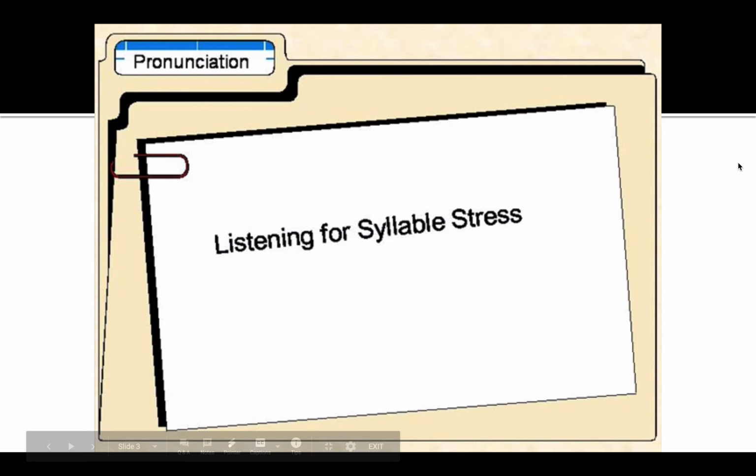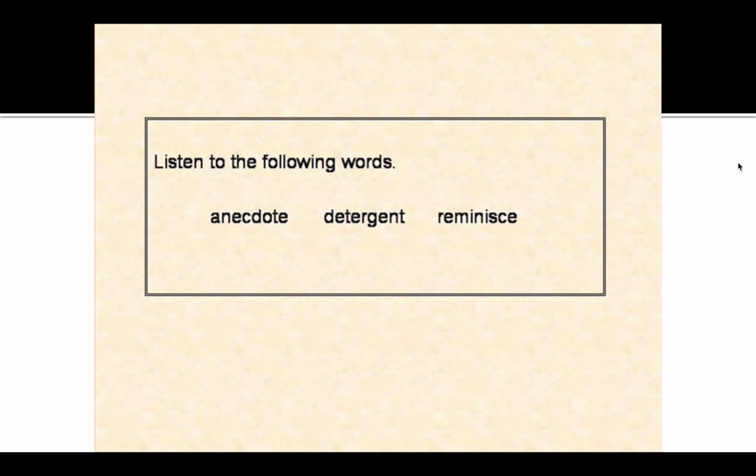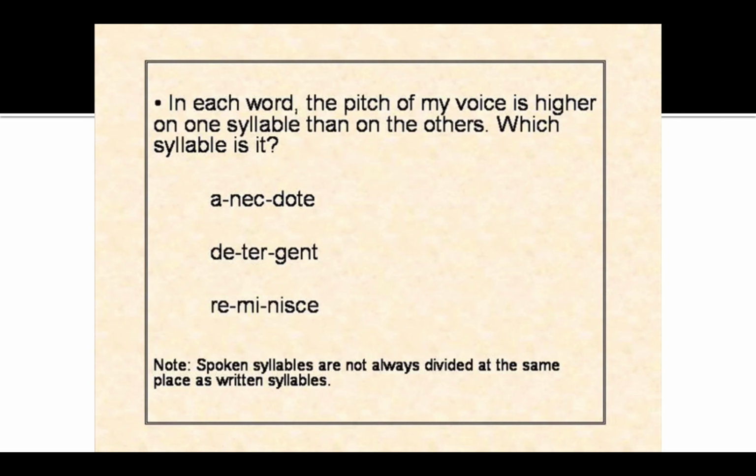Listening for syllable stress. Listen to the following words: anecdote, detergent, reminisce. In each word, the pitch of my voice is higher on one syllable than on the others. Which syllable is it?